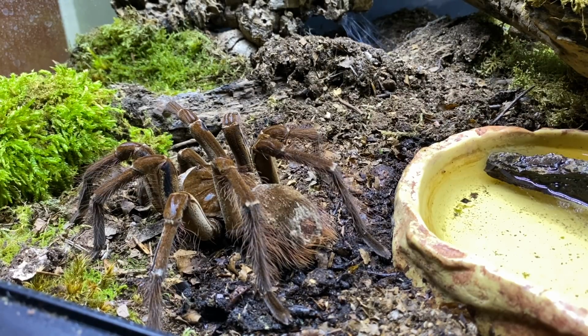Now he's sitting here now. What we've had to do here is he sat like this for about 40 minutes. Didn't do a thing, just sat there, nothing at all.